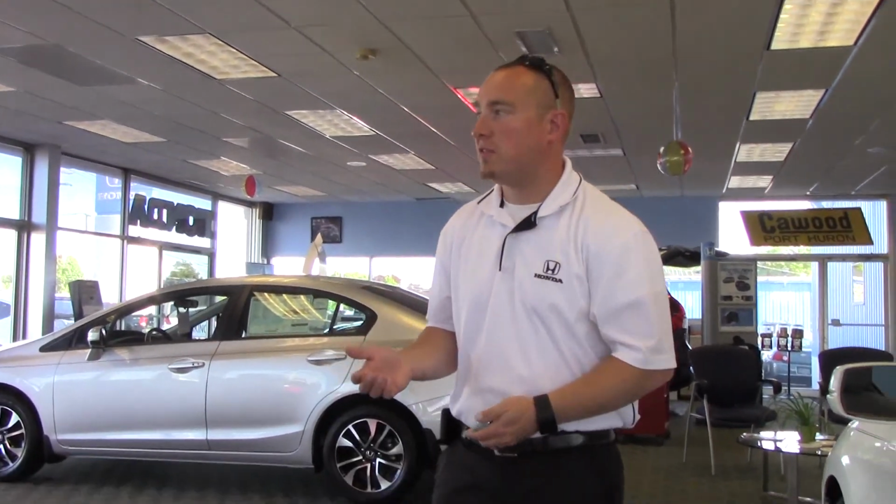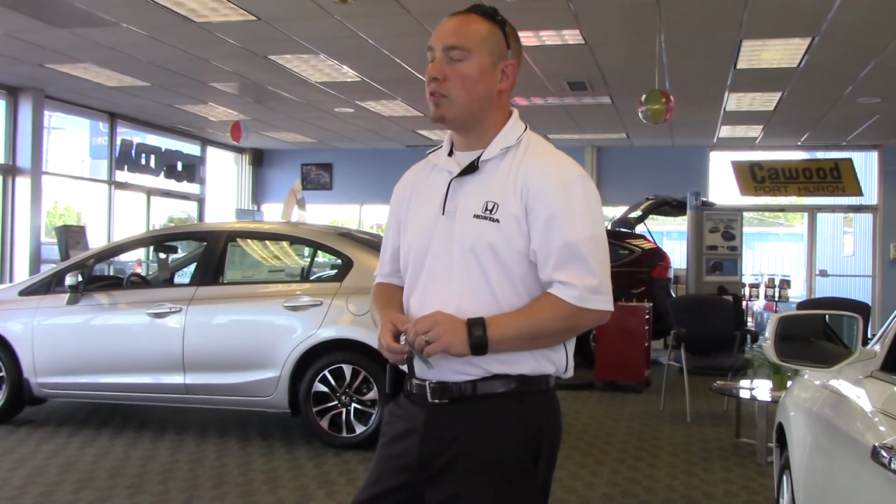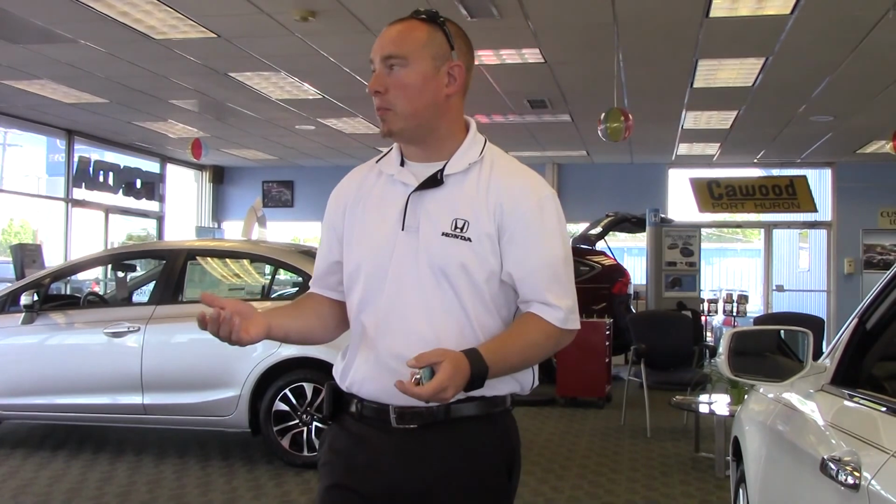And one of the new things for Honda across the board for 2015 is the 3-year, 36,000-mile roadside assistance that comes standard with every 2015 Honda. So it doesn't matter what vehicle you get, you're going to have that 3-year, 36,000-mile roadside assistance that goes right hand in hand with your bumper-to-bumper warranty, and then you're going to get a 5-year, 60,000-mile powertrain warranty covering your engine and transmission.